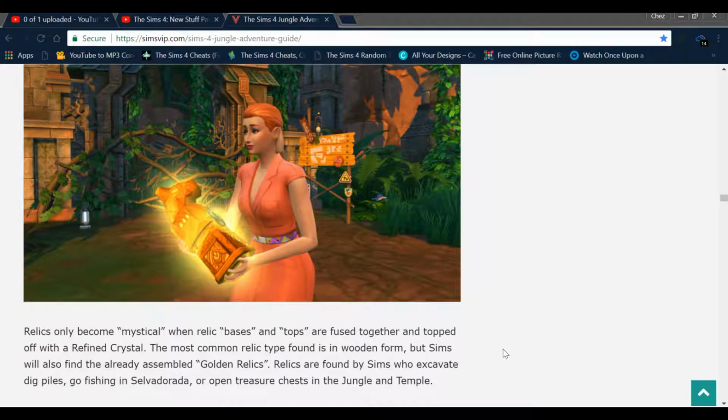Relics only become mystical when relic bases and tops are fused together and topped off with a refined crystal. The most common relic type is found in wooden form. The Sims will also find already assembled golden relics. Relics are found by Sims who excavate dig piles, go fishing in Salvadoria, or open treasure chests in the jungle temple. Now the gold relics, the difference between them is they're way better quality. They never break. The wooden relics, even when you fuse them together, will sometimes break. But the golden ones never break. At least that's what they said in the live stream.